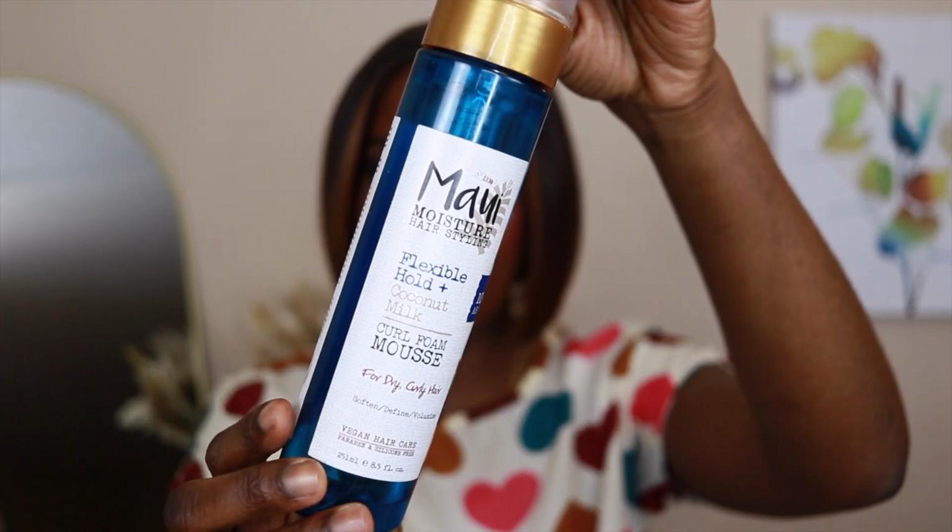Now this is Hair Mousse by Maui Moisture. This is a flexible hold coconut milk curl foaming mousse for dry or curly hair. So I use this in my natural hair. I use it in my wigs. I also use it in my daughter's hair, especially when I'm trying to twist her hair. And I try to use it not too often because it can be drying.